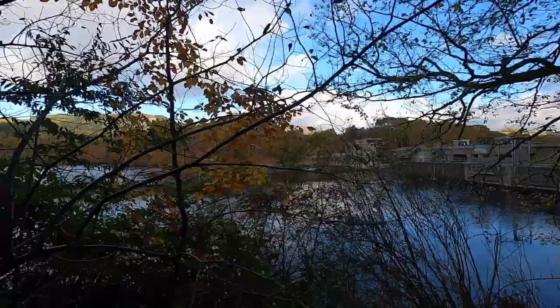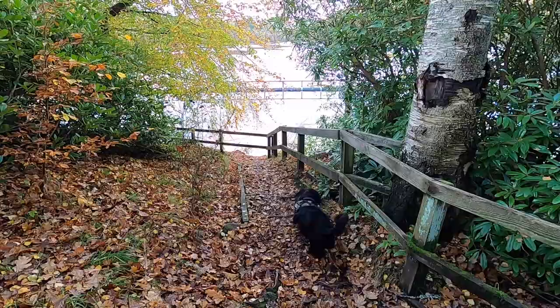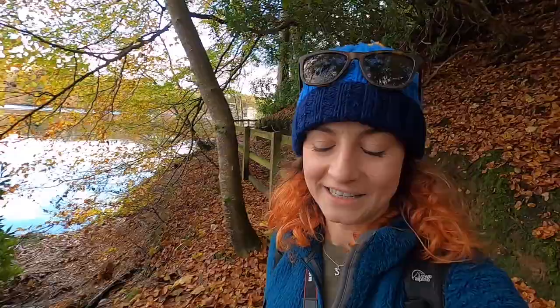Trees starting to look so bare now. Still so gorgeous out here, although the trees are getting very bare. It's starting to look a lot more winter-like. That period of autumn with the leaves is just so short, so you've got to get out there while you can. Still beautiful, still gorgeous.